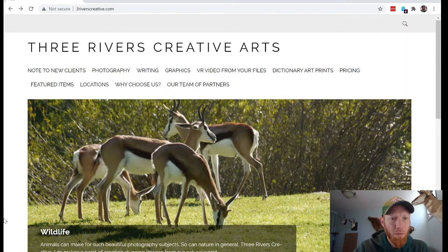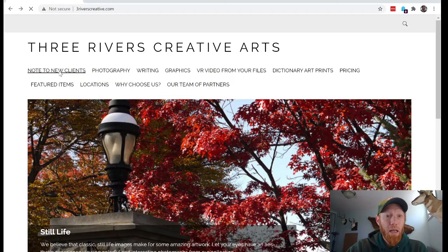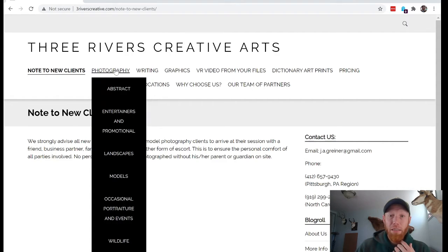We're going to go back up here and dive right into this big menu. Note to clients, I would just scrap this completely. It's something you need, obviously, it's a disclaimer here. But we don't need it on the menu, especially since the first thing on the menu is what people are going to click on. It's something that could easily be embedded into an onboarding and welcome email.